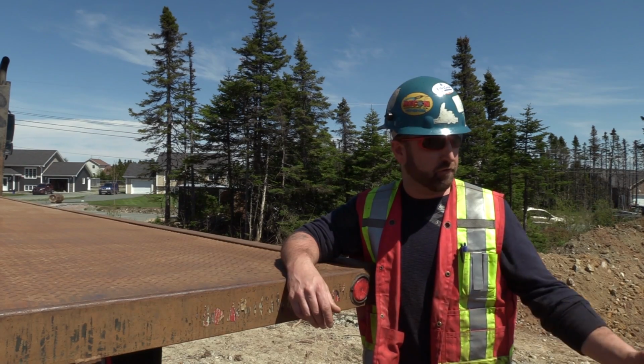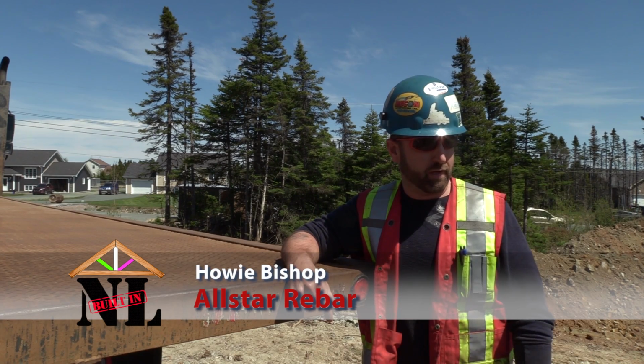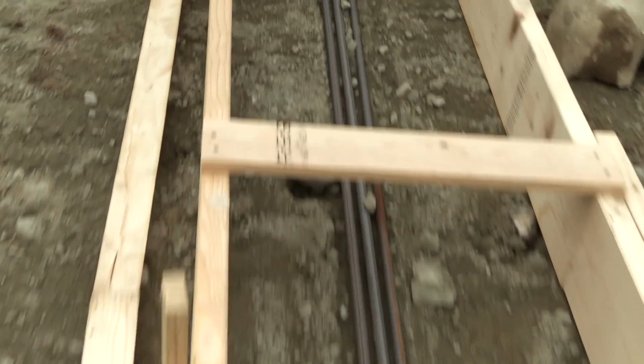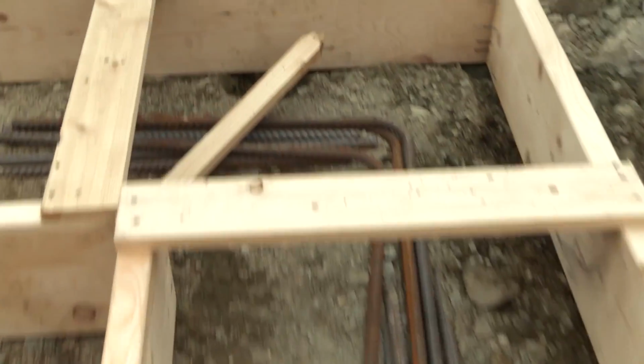Yeah, Mike, today we got your 15M rebar here that the boys back at the shop looked over your plans, and we put it all in the shop and did your corner bars up and stuff for your footing and foundation, and hopefully you'll enjoy and we'll be dealing with you in the future.